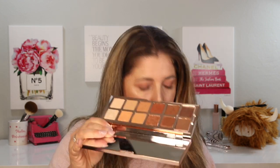Let's talk about Patrick Ta. The Major Dimension eyeshadow palette is $68. By the way, to back up there, Pat McGrath is selling her blushes for $38, her eye quad for $58, and her highlighter for $48. So we have a Patrick Ta Major Dimension eyeshadow palette that is $68. This is cool in that it's an unexpected neutral palette. It's not boring. Neutral palettes are not boring.